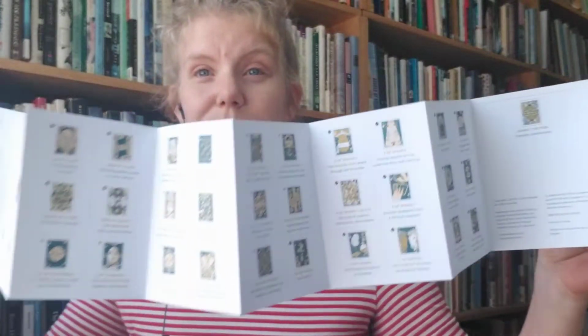I wanted to play those with my kids. And the other side of the pamphlet has the tarot meanings. So very neat, nice and to the point guidebook. But yeah, let's get right into the cards.